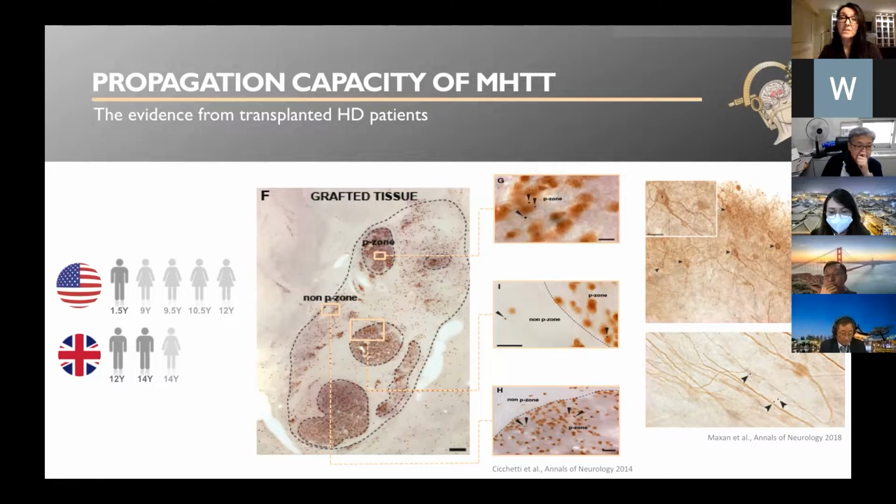Now, we studied these brains because the patients did not really benefit from cell transplantation, and they had very, very little, if any, clinical benefit. So we wanted to understand why this was the case. And we studied these transplants for a number of years.